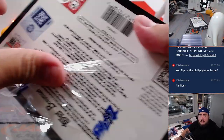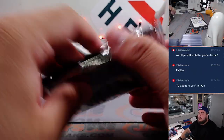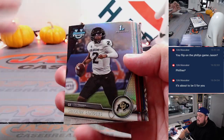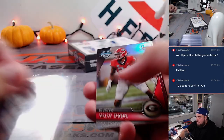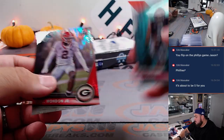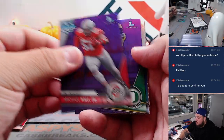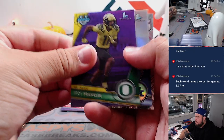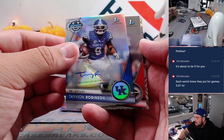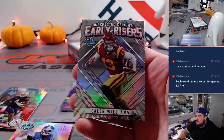I think the game starts at like 5:00 Central. Autumn wind is a Raider. Shimmer refractor. Starks, Robinson, Milton, McMillan. Mahdon Jr., Will Rogers to $299, Michael Hall Jr., Troy Franklin, purple, out of $399. Then we have a Tavion Robinson with a Carson Beck for Georgia. A little Caleb, early risers.